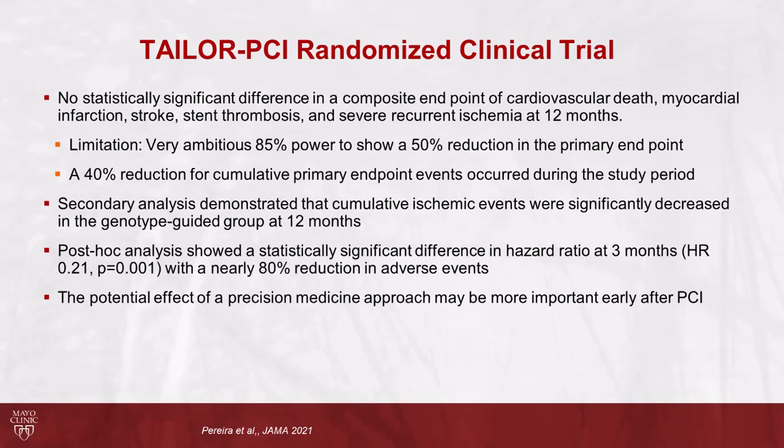And in fact, based on these results, the cardiologists here at Mayo are very interested in doing this testing, and we're working towards developing a more rapid method to do this analysis. We currently have a test for CYP2C19 genotyping, but it takes a couple of days, and we'd really like to be able to provide them with same-day results. So we're working towards that.